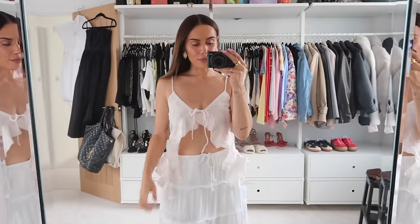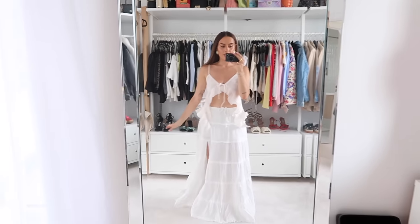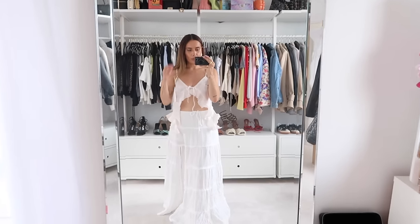So that's what I got from Urban Outfitters. We'll try it all on now and you guys can let me know what you think. So first up we have this top, which I feel like it's got a tiny hint of pink to it. It's a very pinky toned white. You can see when it contrasts with this skirt that there's just a hint of something, but it's still really lovely. And then this is the tiered very boho style skirt.